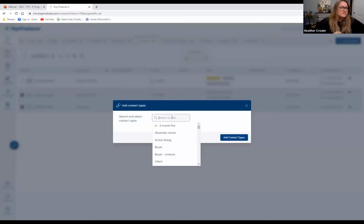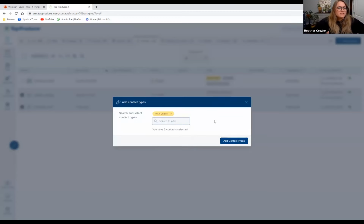So this is a great way to actually do multiple contacts, because you can also give them the contact type by going into their contact records individually. But I do like this to be able to do it in a group so you can get it done a lot faster as well. Absolutely. And because this was a perfect opportunity to showcase it for the group, I just thought I'd go with it.